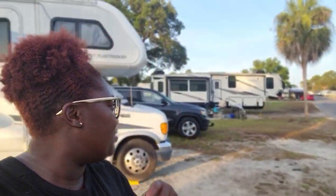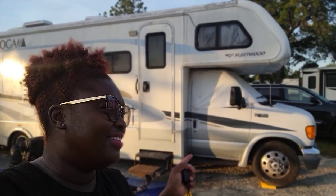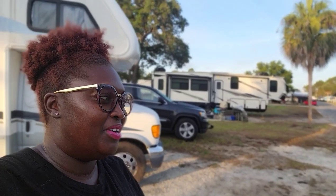So this is our RV here. And then a car is parked right there, and then the next one is the new RV. So today is what I call move day. We have to move everything over from this one to the new one because someone's gonna come pick up the old one today. So we have to move everything over by today.